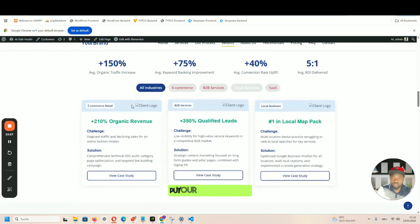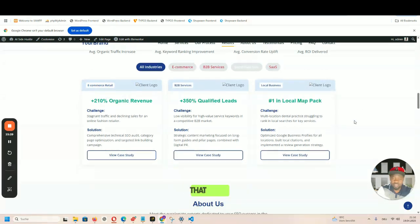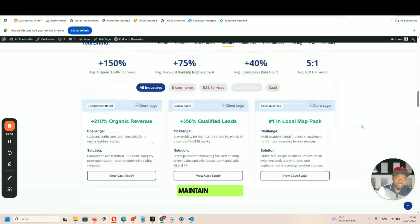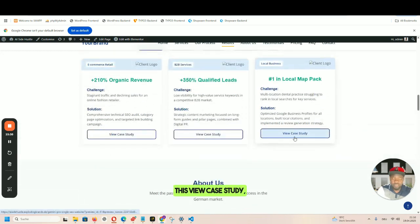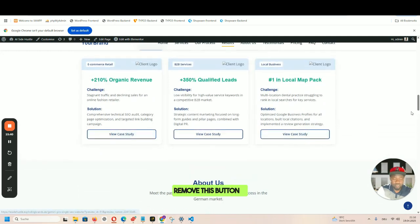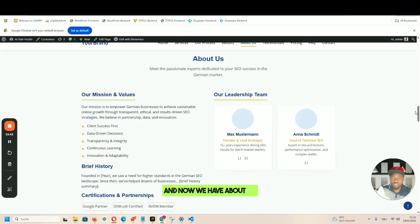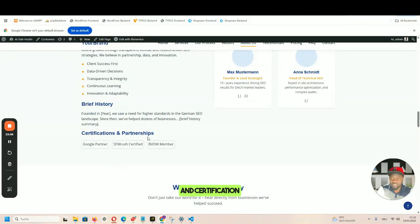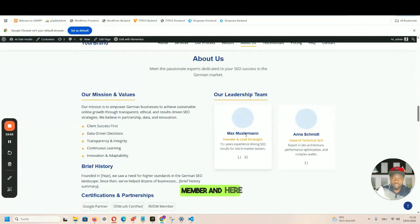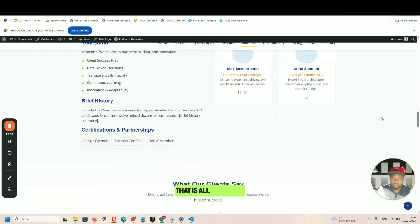So you just have to put your logos here, or a logo of companies. That is all. And then if you want to maintain this, then this view case study, you can link it to your case study, or you can remove this button if you want. And now we have about us. We have our mission, brief history, and certification and partnership. Google Partner, SEMrush, BVDW member. And here all you gotta do is just change the name. That is all. Very nice.